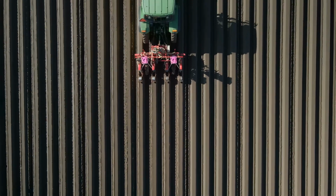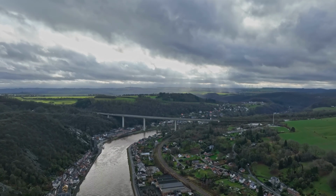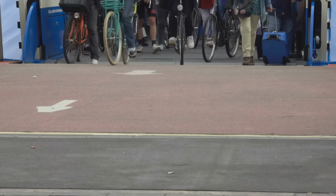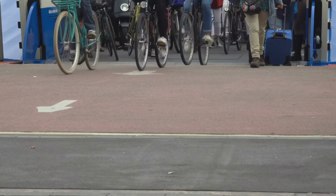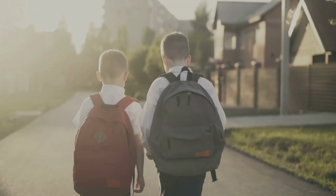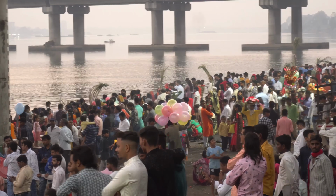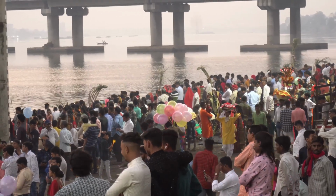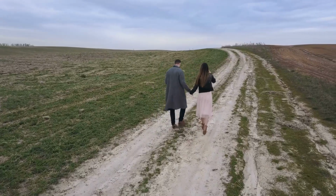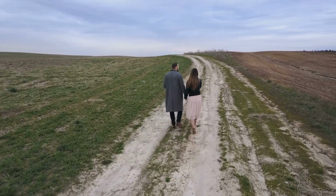The border is never far from mind. It's a constant presence, a thread that runs through the very fabric of life in Derby Line and Stanstead. Locals cross it daily, often without a second thought, their lives a tapestry woven from the threads of both nations. Children attend school on one side while their parents work on the other. Friendships blossom across the line, their roots firmly planted in the shared ground of community. Even romance knows no boundaries, as couples from both sides find love and build lives together.